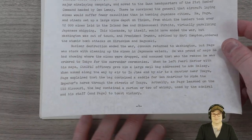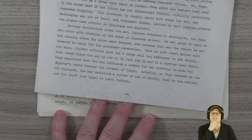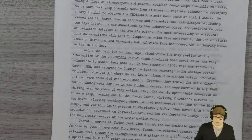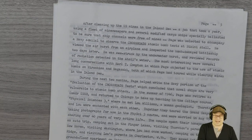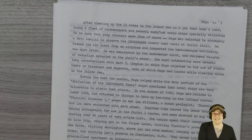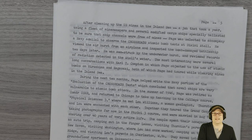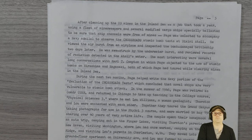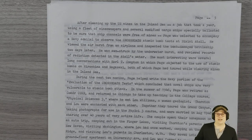Page, after the war ended, had to clean up all the mines in Japanese waters. He was in Tokyo for the surrender ceremonies. After a year of cleaning up the mines that they had put in the inland sea, he accompanied a Navy admiral to observe the Crossroads atomic bomb tests at Bikini Atoll. So he was present for a lot of sort of major events.